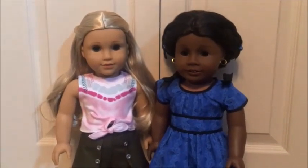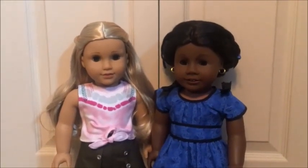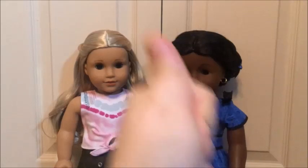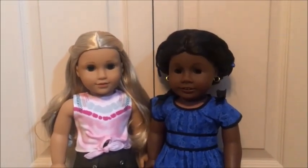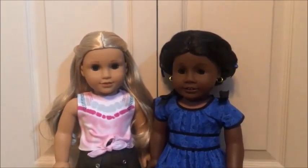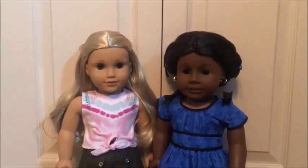Now, if you know me, you know I have 83, and that is my Sienna. And Sienna is one of my favorite dolls in my entire collection. Extremely underrated. If you don't have 83, go get 83. But her name is Sienna. And I've decided to make Kira and Sienna fraternal twins. So, with that being said, I would like you all to meet Vienna West.